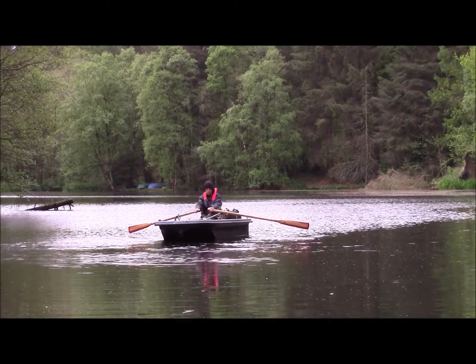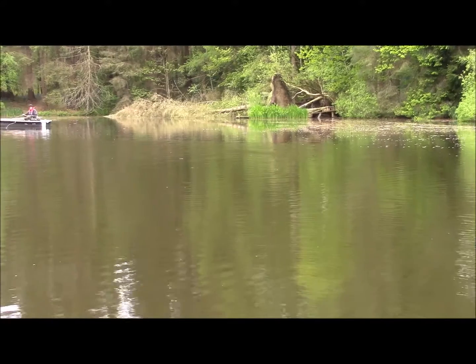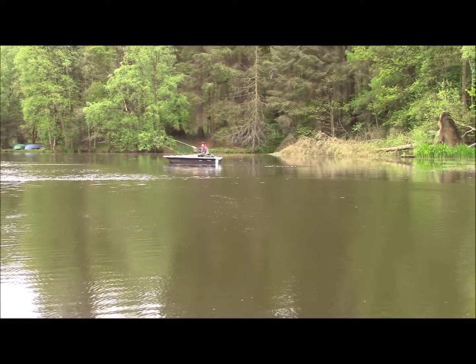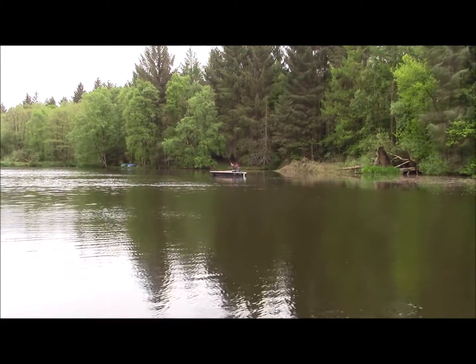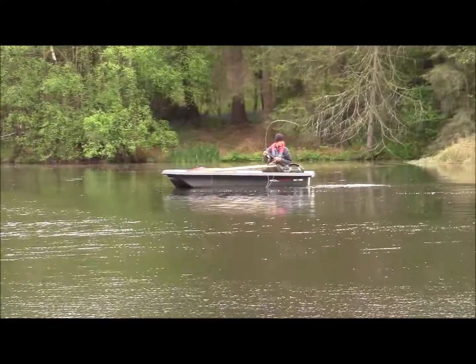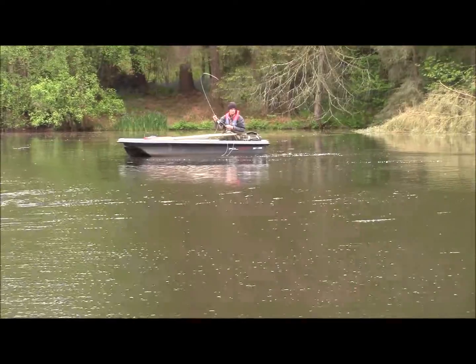As is often the case on catch and release fisheries, the fish are no mugs, but after ringing the changes with flies and tactics, I finally managed to tempt a take. I knew it would. Not here.